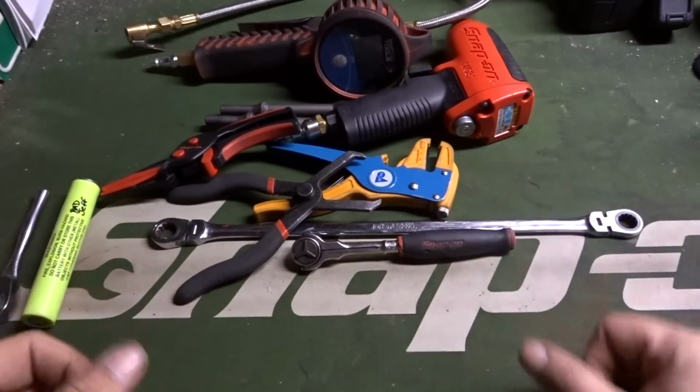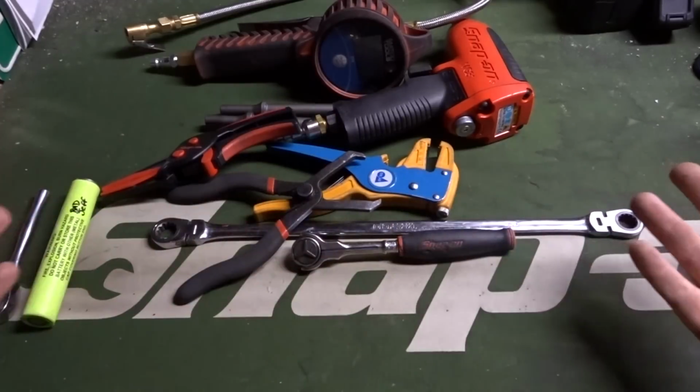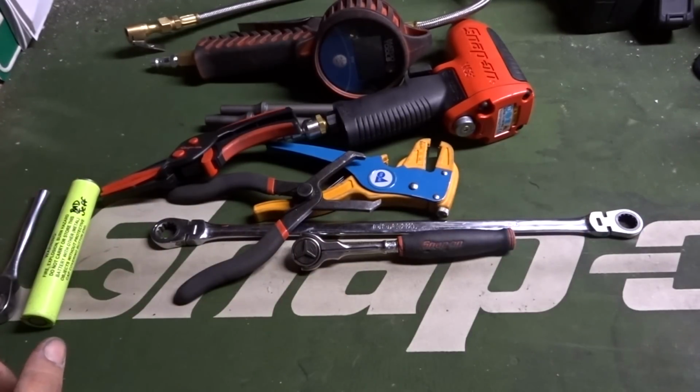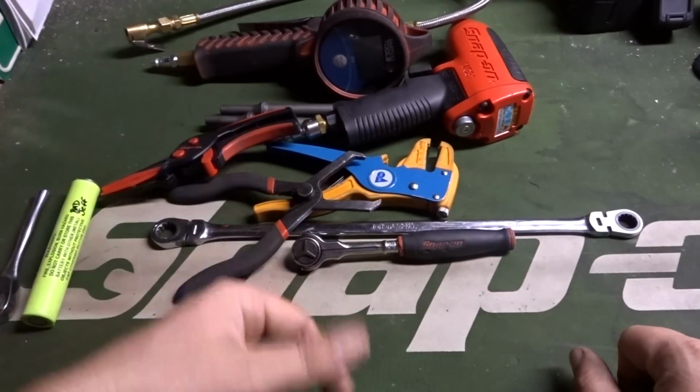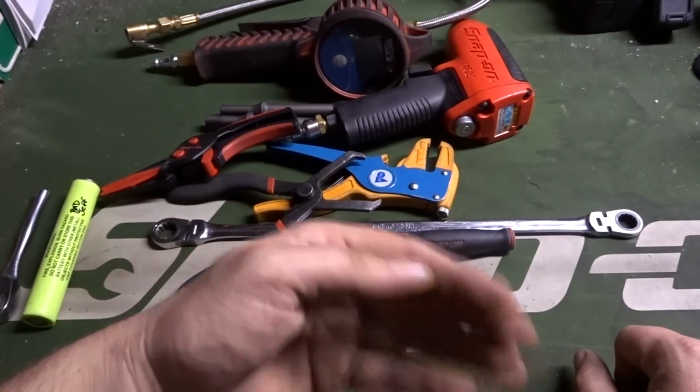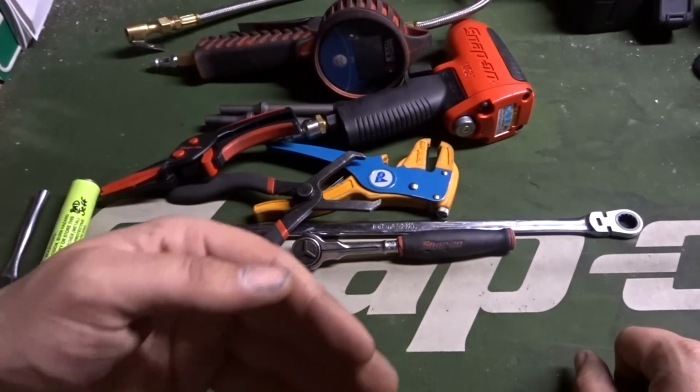All right, guys, that's all I got for this video. Hey, look. Yes, you're going to spend money on tools. Yes, some are going to come at a cost. Some are going to last longer than others. We'll talk about it in another video. For now, these are the tools that I have had fail me one way or another throughout the years.